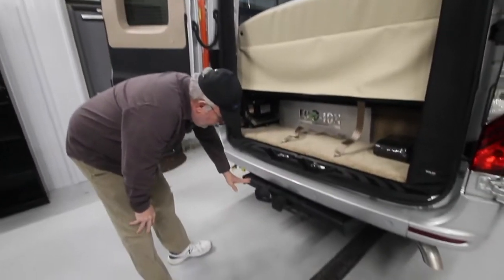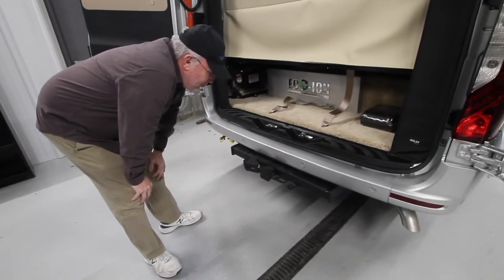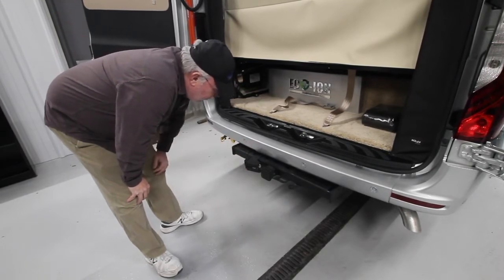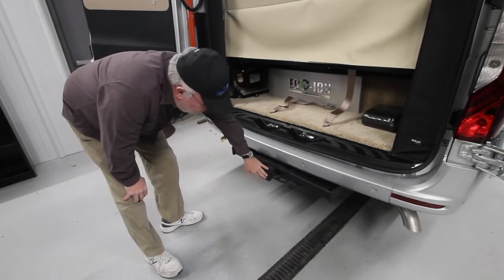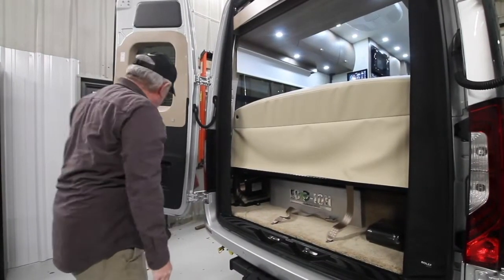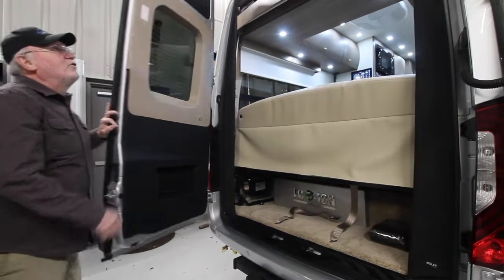You have the receiver back here. This is rated for 5,000 pounds, 500-pound tongue weight. It has the hookup for your electrical, as well as the receiver for a bike rack or to tow a small trailer, or anything you want, really. I think that about covers the back here. We'll close this up.